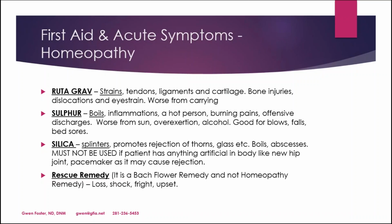Sulfur can also, most skin conditions, you should probably consider sulfur first. I didn't put complete descriptions because each one of these is pages long, but any skin condition, I would think of sulfur.